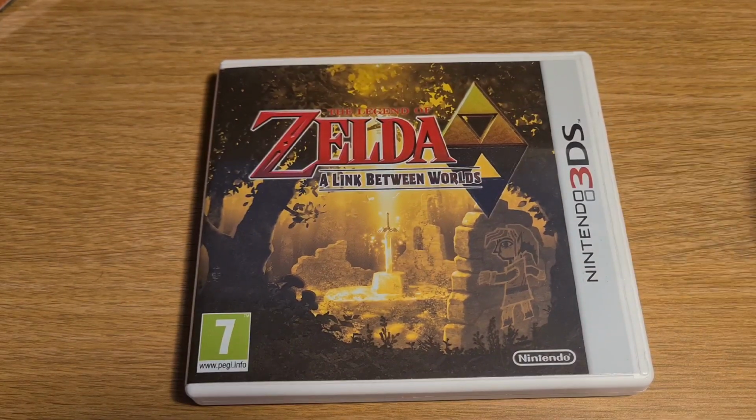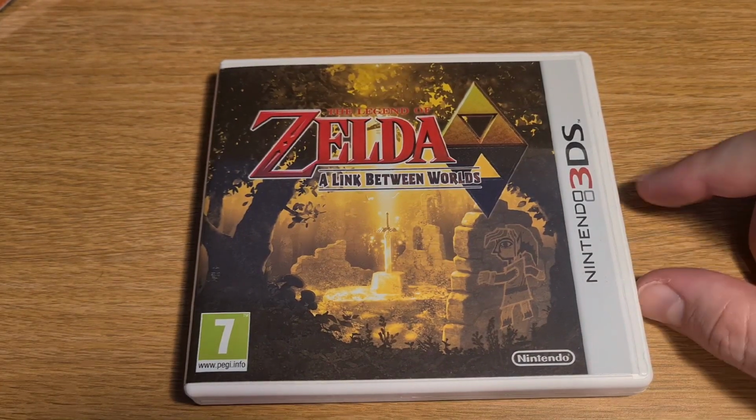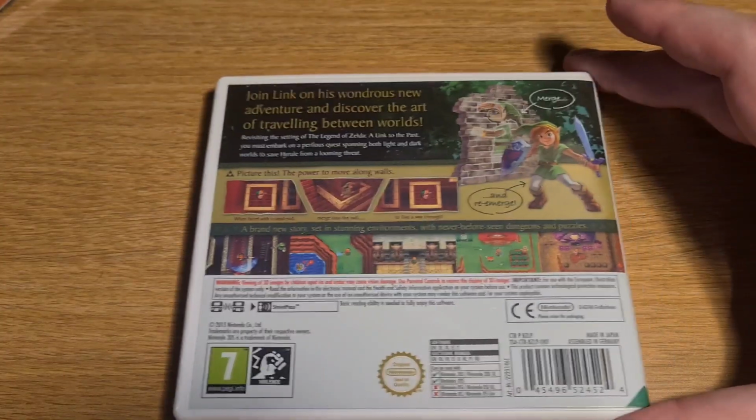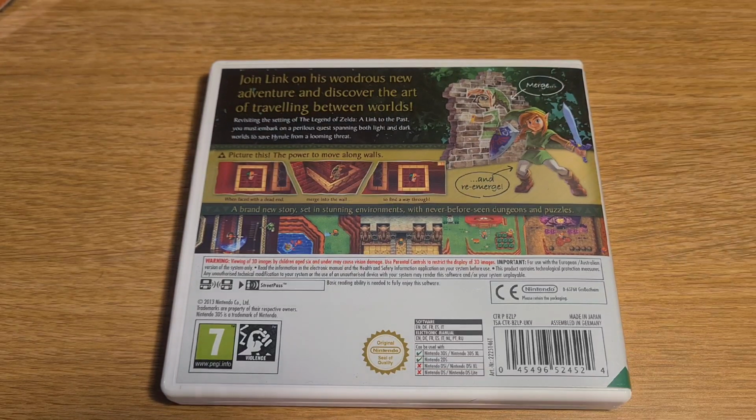A Link Between Worlds. Excellent Zelda game. I don't think I can emphasize that enough. Brilliant art style, fun gameplay. The system of merging into the wall was excellent. The freedom that it kind of gave you to choose what path you wanted to take by deciding which weapons and equipment to rent. A really excellent game.